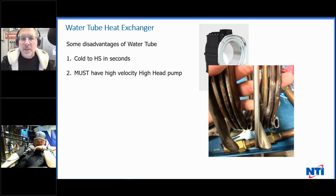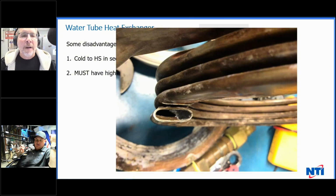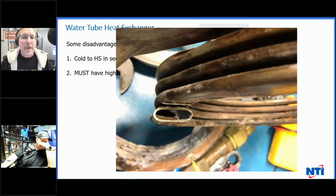Let me zoom in on this heat exchanger real quick. If you do not put the correct circulator on it, if the boiler did not come with an internal circulator like our TRX does, if you buy an LX boiler, you have to make sure you go to the I&O manual and get the correct circulator.